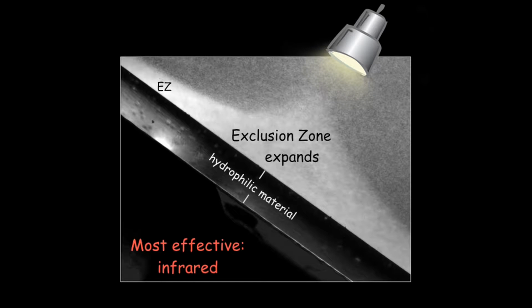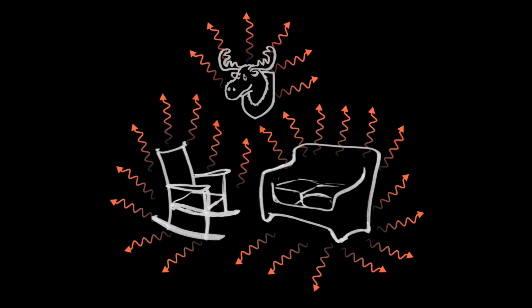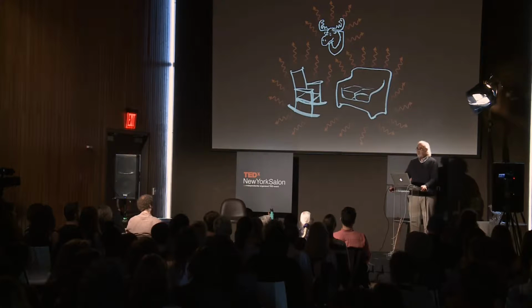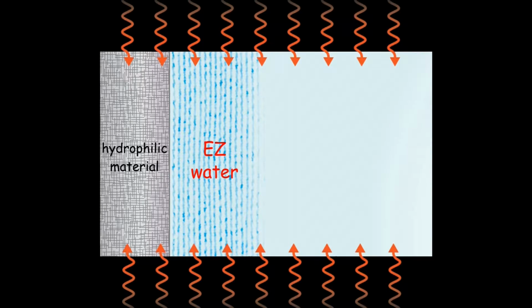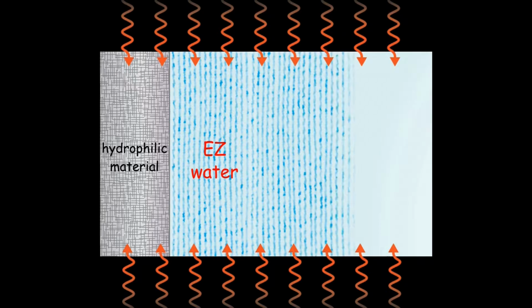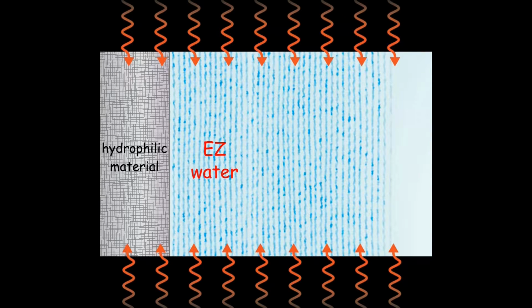Infrared is actually all over. It's hard to get rid of, and it's not just inside, it's outside too. And this is literally free energy. We learned about free energy in our chemistry textbooks, but this is literally free. It doesn't cost you a nickel. It's there. And because it's there all the time, it means that when you have water next to a hydrophilic material, you always have EZ water. And of course, if you add more light, then the EZ grows. You see, so light is basically feeding the growth.